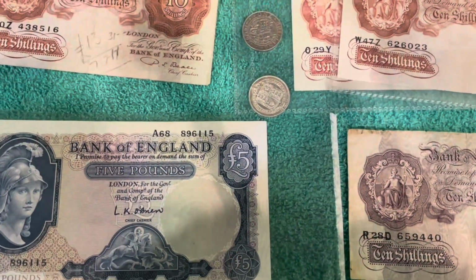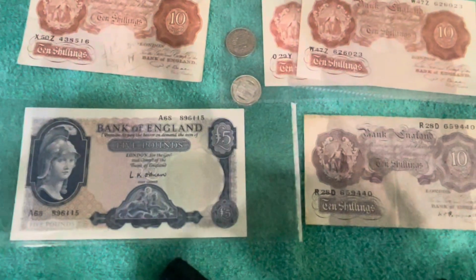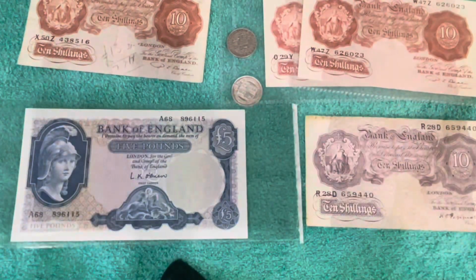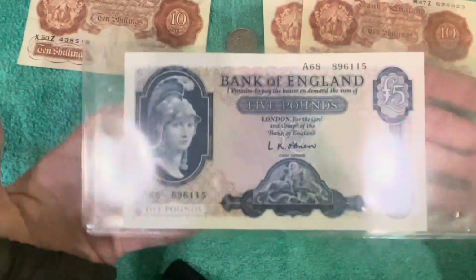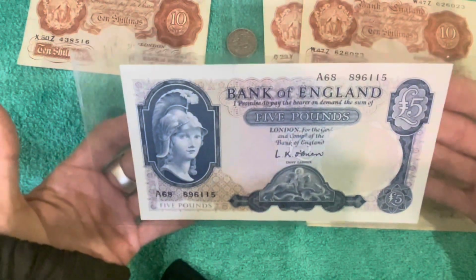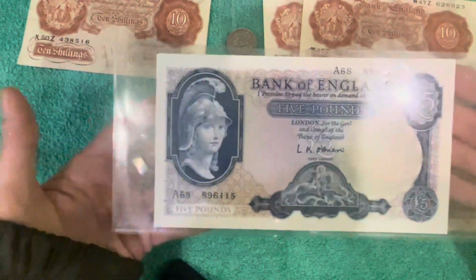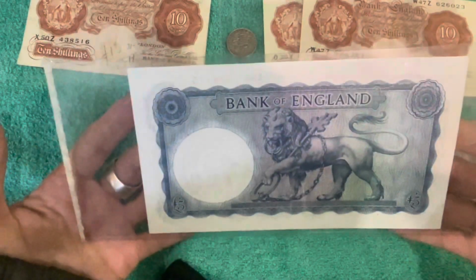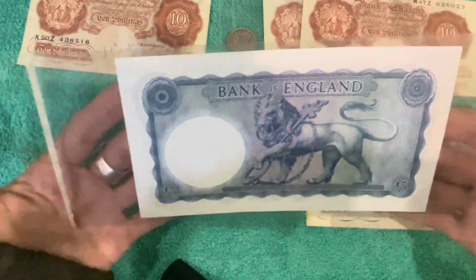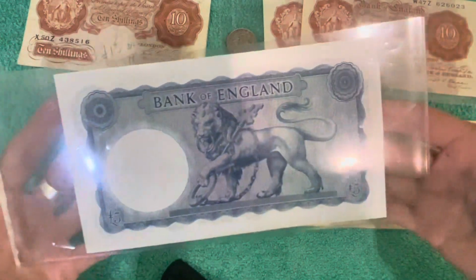But this is the best one, and I'm a little bit sad about this one going. We've come to a deal on this one. Sold this one at 85, and it's a beautiful example of Britannia Series B. No folds, no pinholes, no discoloration. It's an absolute beauty for its age.